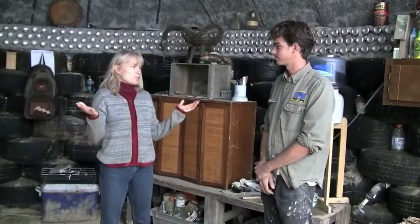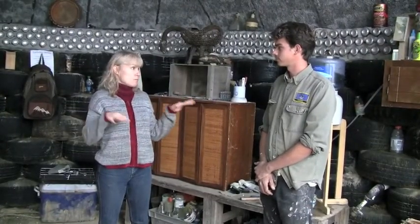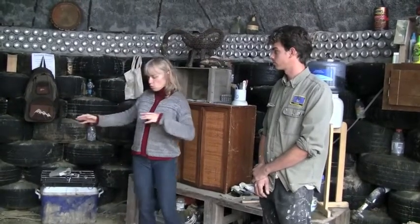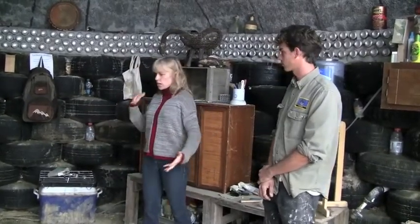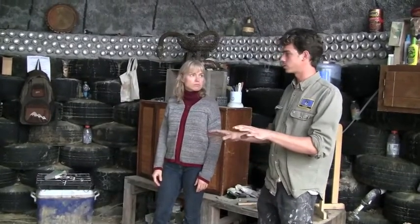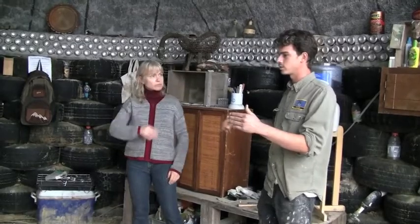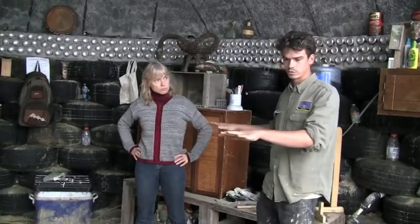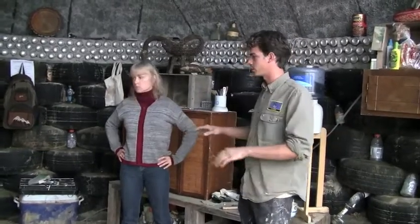So let's just talk about the floor plan here a little bit. You said you have about 700 square feet total space, including the greenhouse. So where are the different parts of your household going to be? Well, in an Earthship, the rooms are usually a series of U-shaped modules, and so this particular U room is going to be a combination of kitchen and living area.